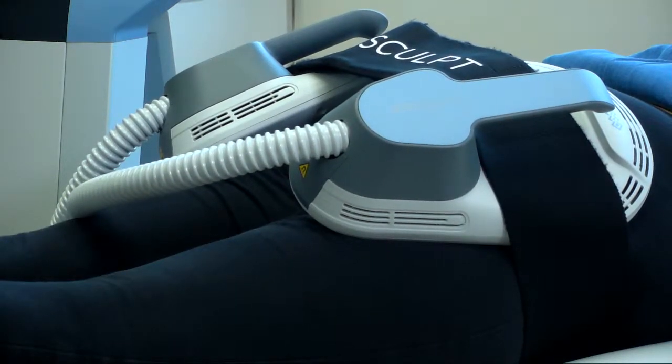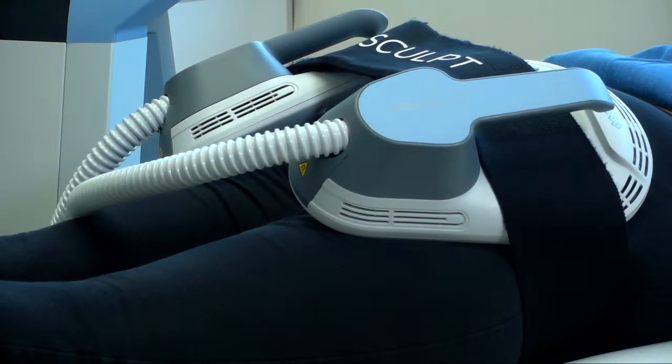It's actually a bunch of stacked contractions. And so what you get is what's called a supramaximal contraction, and it overwhelms the fat cells essentially. Physiologically, they lose all the fatty acid, and it actually causes those fat cells to die off, which is really cool. So it gives a permanent fat reduction result, essentially like liposuction, but with absolutely no invasiveness at all.